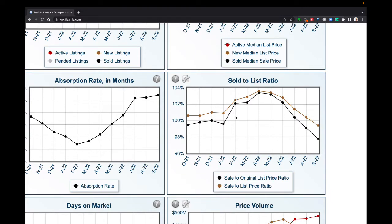And the sold to list ratio, once again, we've seen this throughout most of the cards. It was going pretty steady, then jumped up February, March, April, May, June, and then started working its way down with more negotiation happening, with the most negotiation happening last month. So definitely trending in that direction.